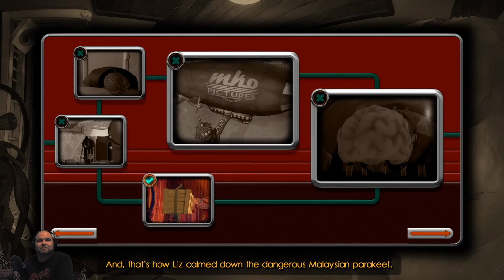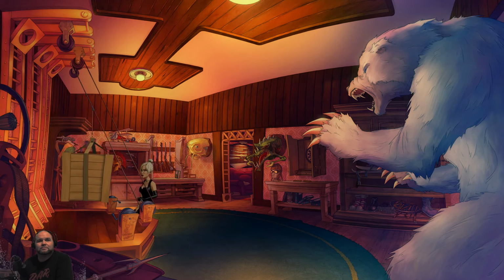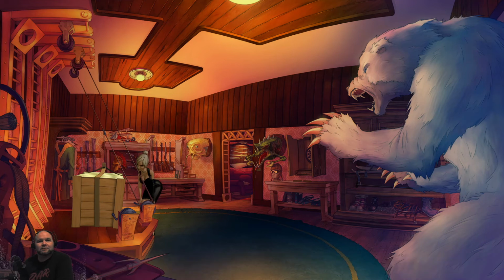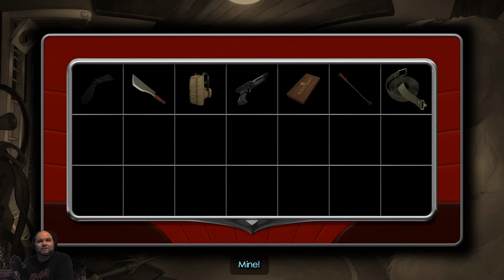And that's how Liz calmed down the dangerous Malaysian parakeet. Chicken pulley? What? Rubber chicken with the pulley in the middle. Little Monkey Island? But how many tentacles does it have? I thought that the Malaysian parakeet never had more than 7. Apparently it's not a parakeet. I won't open the box no matter how asleep it is. But the strap wrapped around it... Mine.